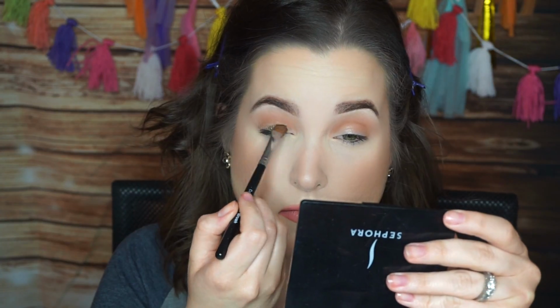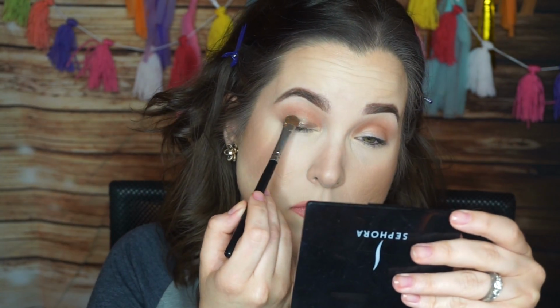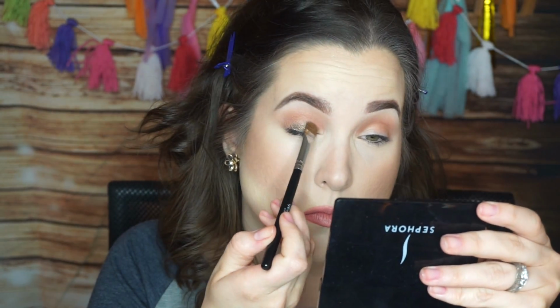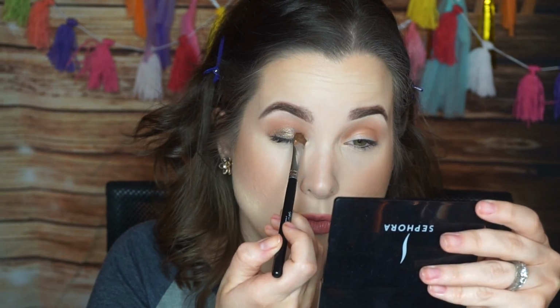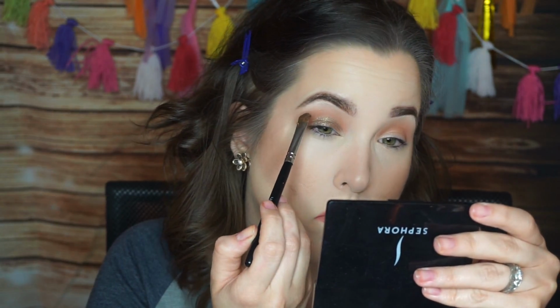Now I'm using my Unique Splurge Cream Shadow. This is my favorite cream shadow. It's so good. This is the color Tenacious, and it's a really pretty bronzy shade, and I thought it looked so neat with the warm crease, and it just gives such a shine to the lid.